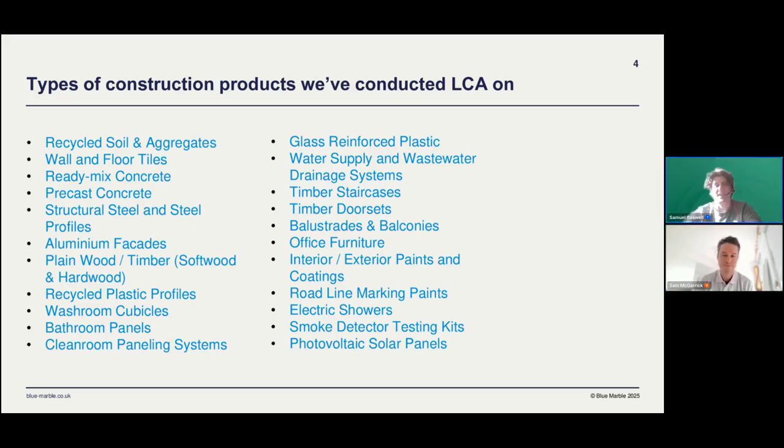Brilliant, thank you. So moving on from that, we're going to quickly get the audience to interact a little bit. So here we are asking a poll. What is your biggest challenge when creating EPDs? Of course, for those of you who have created an EPD, then please put the relevant answer in. But also for those who haven't, but maybe have begun the process of trying to get into producing EPDs, it would be also interesting to understand any challenges that you've come across.